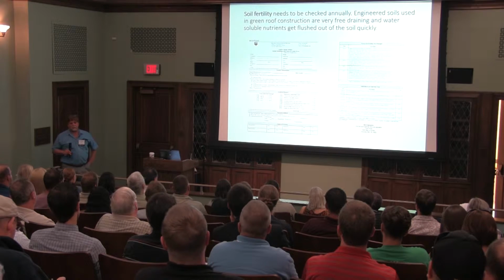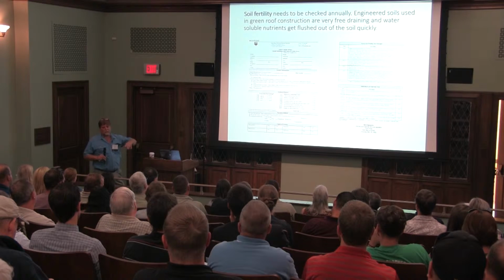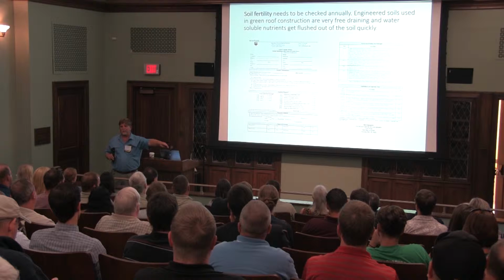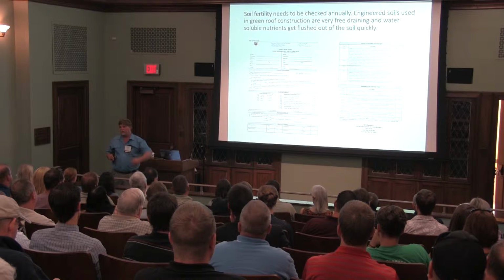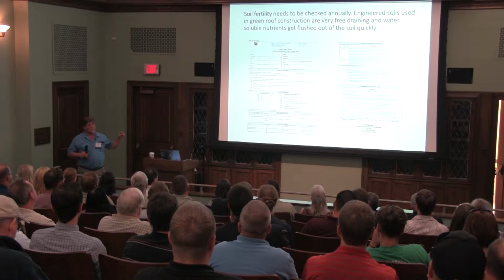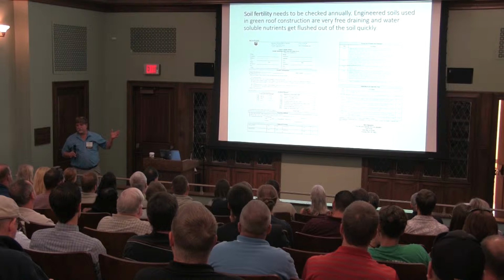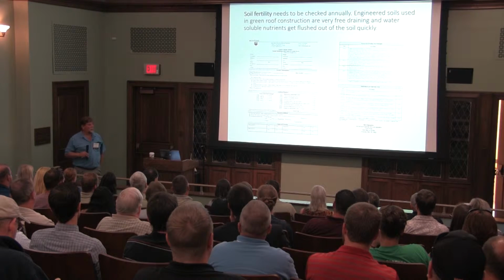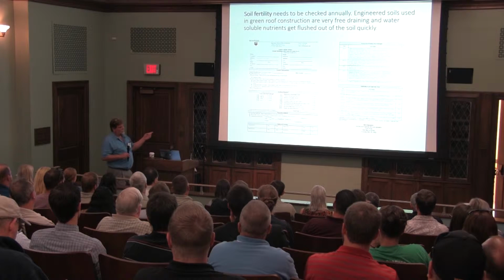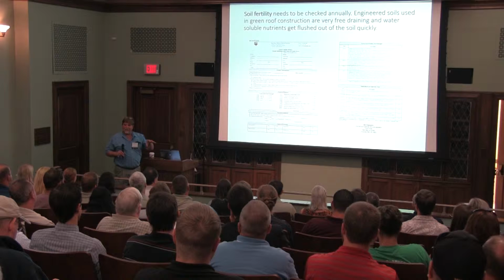especially in the extensive and that thin layer roof, because what are we doing? We're basically putting water on this. If we're capturing water, we're conducting it out down the pipe and into the storm system, or we're letting the plants use it. But what's happening is all our water-soluble nutrients, primarily nitrogen, our nitrogens are most water-soluble, that's the nutrient we lose the most. Phosphorus, potash, typically cling and hang around.